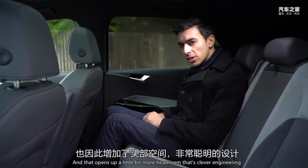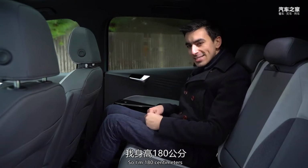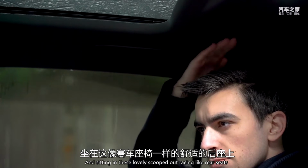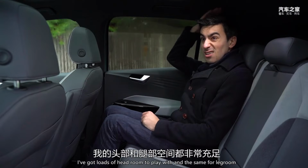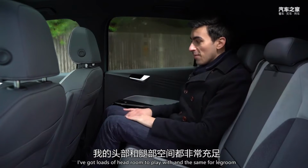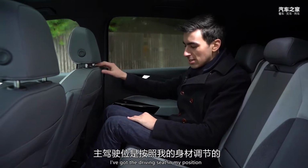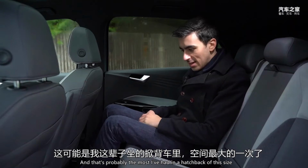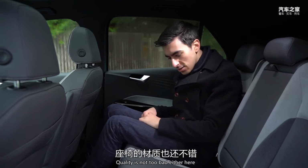That's clever engineering. So I'm 180 centimeters, and sitting in these lovely scooped out racing-like rear seats, I've got loads of headroom to play with, and the same for legroom. I've got the driving seat in my position, and that's probably the most I've had in a hatchback of this size.